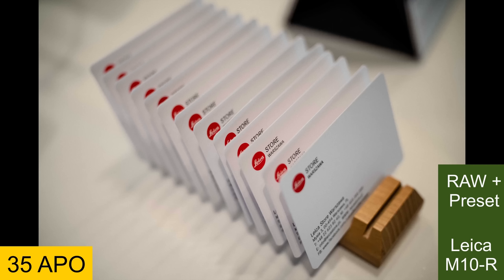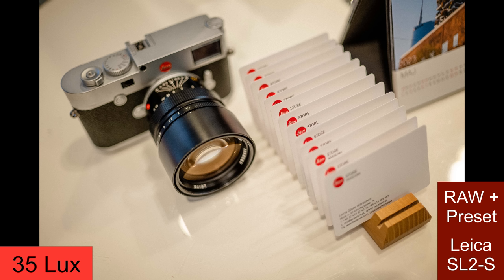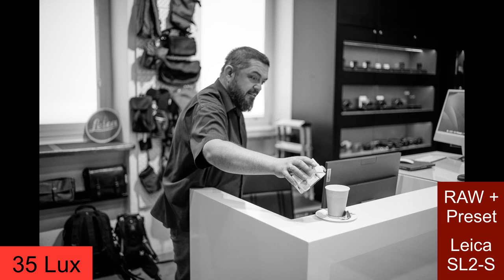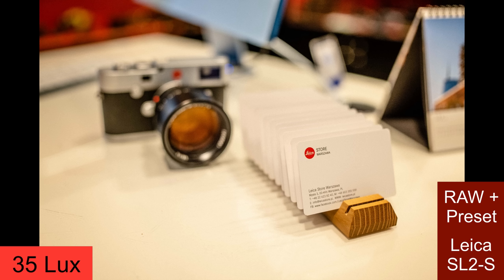Before we get into the geeky Lightroom comparison shots, here are some real life photos shooting close and around the shop with both lenses. Take note of the notes on the photos, because I was using the M11, M10R, SL2S, and then the 35 Lux and the 35 APO.